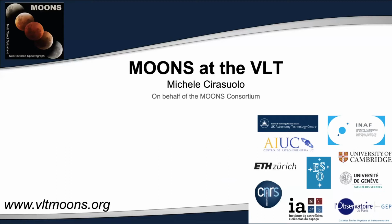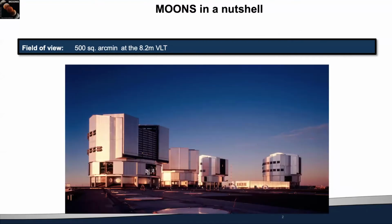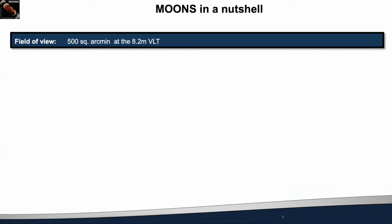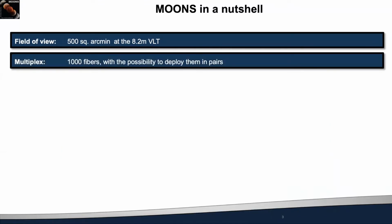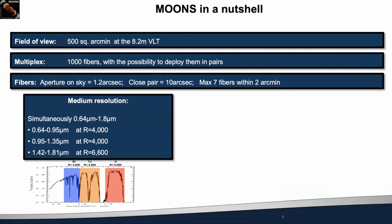And I will give you a very brief summary of the MOONS project on behalf of the consortium. Just the takeaway slide is that MOONS will use the largest field of view at the VLT, which is 500 square arc minutes. It's got 1,000 fibers, which can be either deployed independently or in pairs if needed. It has the capability of putting the fibers quite close to each other, down to 10 arc seconds. And it's got very simple modes of operation.